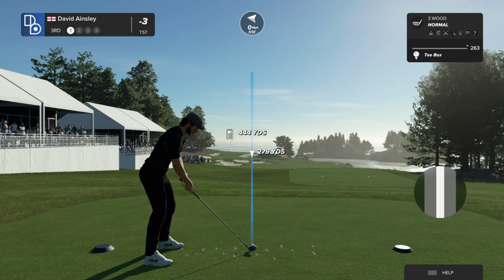And the third hole here at Old Marina Golf Club looks very familiar, Rich. Par 4, playing 444 yards. Luke, if you're a fan of Pebble Beach Golf Links, you're absolutely going to love this hole. Just 444 yards from the back tees.